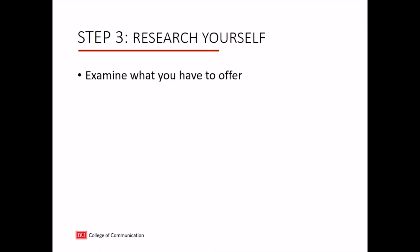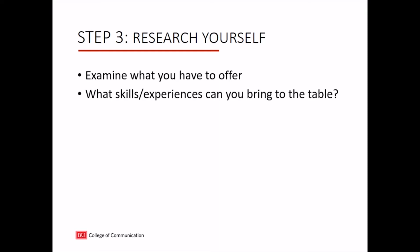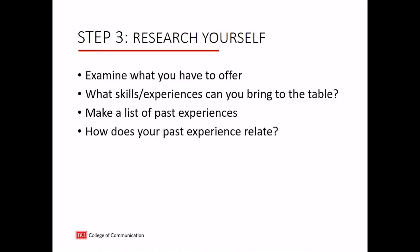Step number 3, research yourself. Unless you already have an impeccable resume and cover letter flawlessly tailored to this position, it's a good idea to examine what you have to offer. What required skills and experiences do you have? Which recommended ones? What other valuable skills do you bring? Make a list of your former jobs, internships, activities, and their job duties. Are there things you've done that demonstrate excellence in a position? Don't just read through old resumes. Think in terms of the position. How does your past experience relate? Think of things to prove and to demonstrate your qualifications.